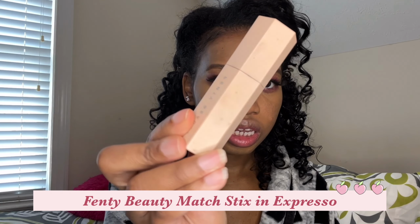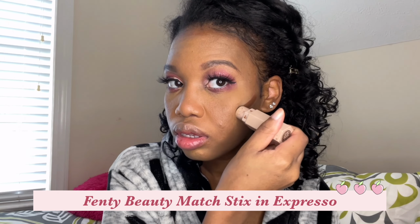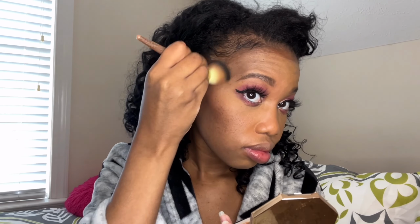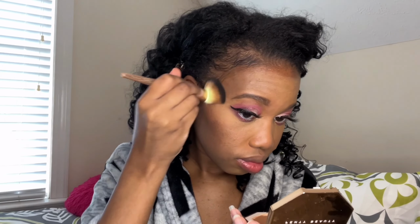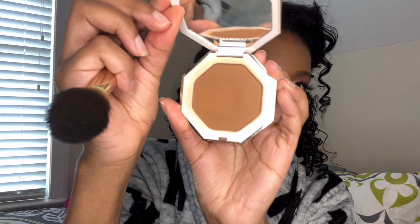I'm gonna take my Fenty MAC stick in Espresso right here. I try to go in a circular motion, so it helps to get it more accurately, so you don't have a line just sitting there. Bronzer in Coco Naughty.